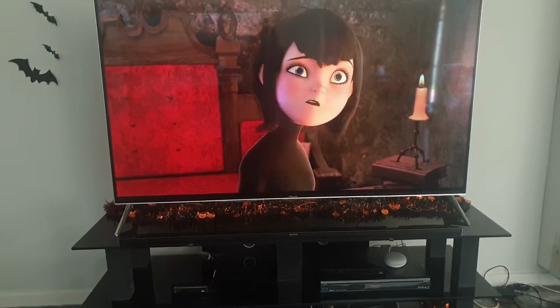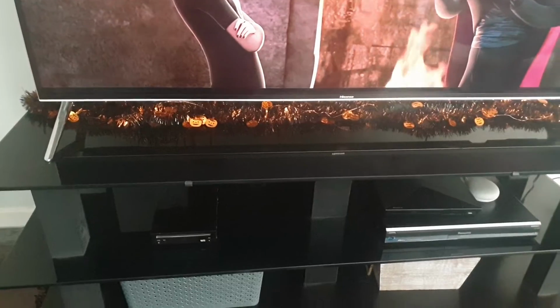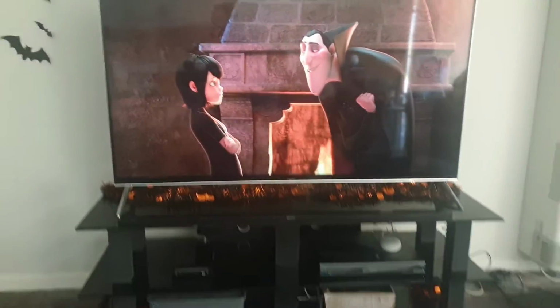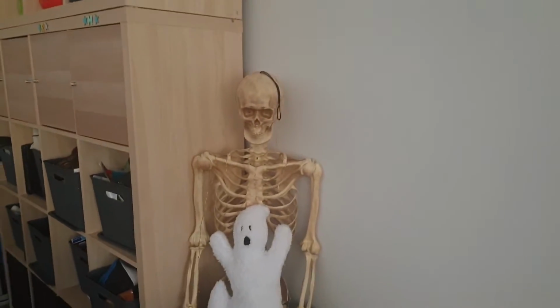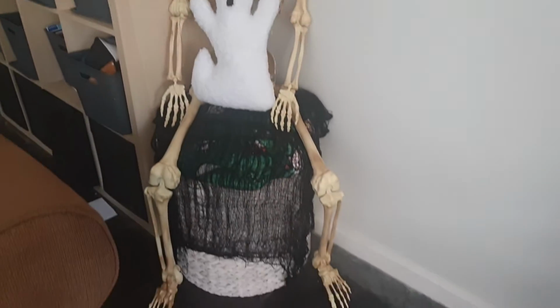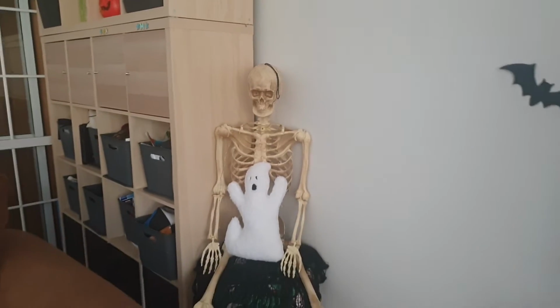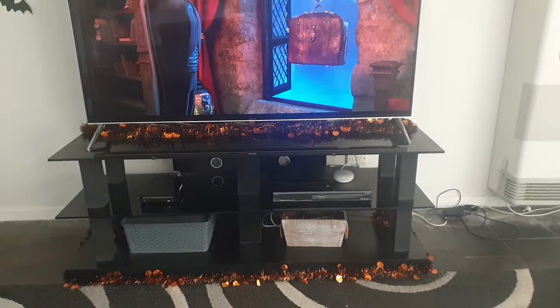It's the living area. I've already started with the tinsel and the lights around the TV cabinet because that's a bit fiddly, takes a bit of a long time. I've already got some bats on the wall and I've also got my skeleton out. His name is Pino. This is the second year I've had him and he's a bit fiddly too, so I put him up before I started decorating. So now, let's get to decorating the TV.